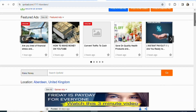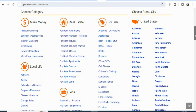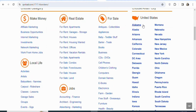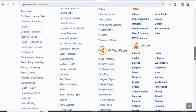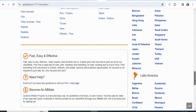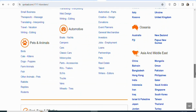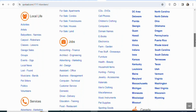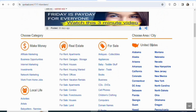Quickad is a classified website that you can use to post your ad for free to any country that you want. You can see in the United States, you can choose any state that you want. As I scroll, you can see different states in the United States that you can select. If you don't want the United States, you can see Canada, you can see Europe, you can see Oceania, you can see Asia and Middle East, you can see Latin America, Africa, any country that you want, you can select it and then post your ad so that you can be getting people who will click on your affiliate link and then purchase the product. What I recommend is that you have to choose the tier 1 countries.